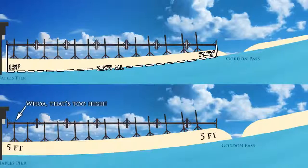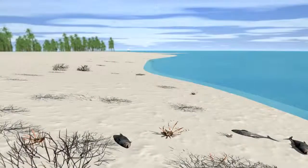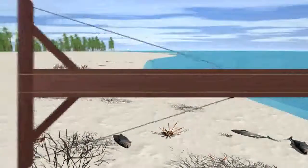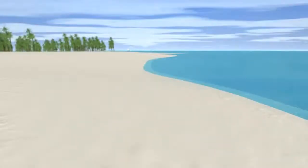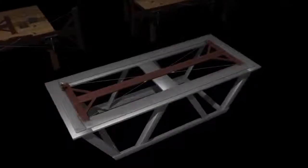But since the beach made a nice gradual 2-foot decline toward the south, Morrow could keep his beams at a comfortable height throughout the entire survey. Hence, the excavation could be simplified by simply smoothing out any small mounds of sand in the line and removing any debris. 3. 4 weeks were devoted to testing and adjusting right angles.